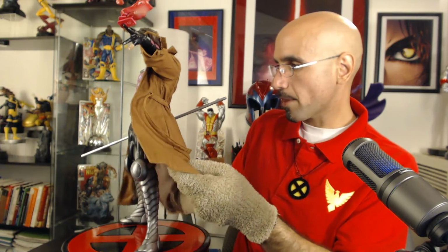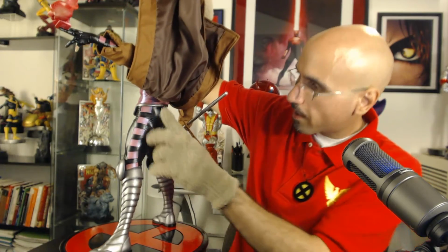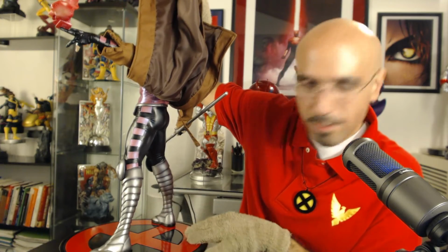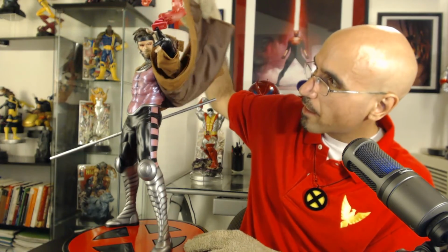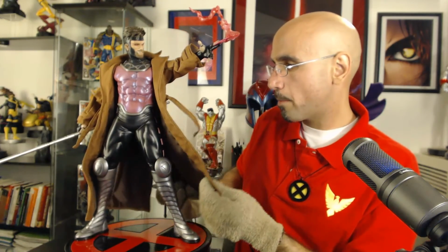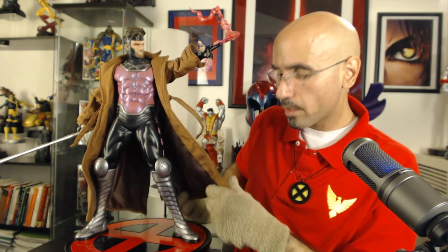But I can show you here, if I lift up the coat, this is the butt. The statue is completely sculpted from every single angle. The back, the arms are also sculpted. It's all sculpted. It's all painted very well. So even though they put this ginormous coat on the statue, they took a lot of care to get every part of it painted and detailed perfectly.